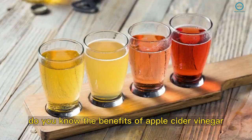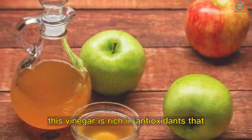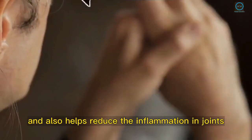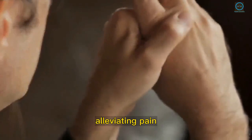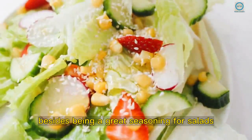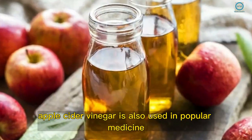Do you know the benefits of apple cider vinegar? This vinegar is rich in antioxidants that protect us against diseases and also helps reduce the inflammation in joints, alleviating pain and improving joint movement. Besides being a great seasoning for salads, apple cider vinegar is also used in popular medicine.